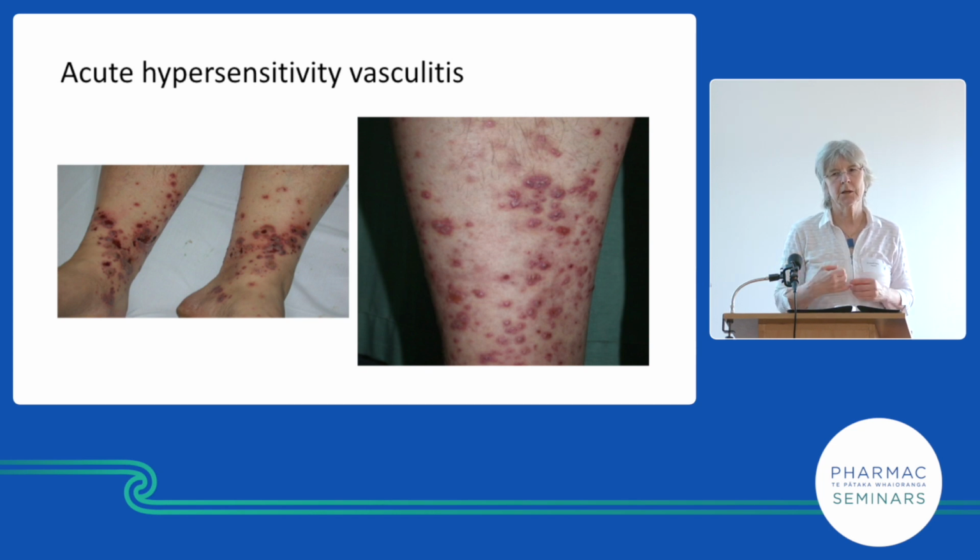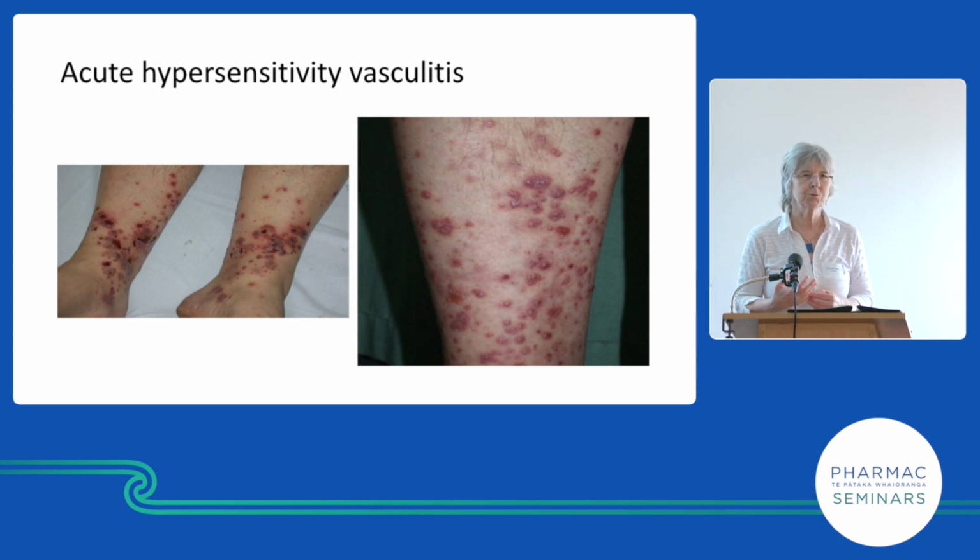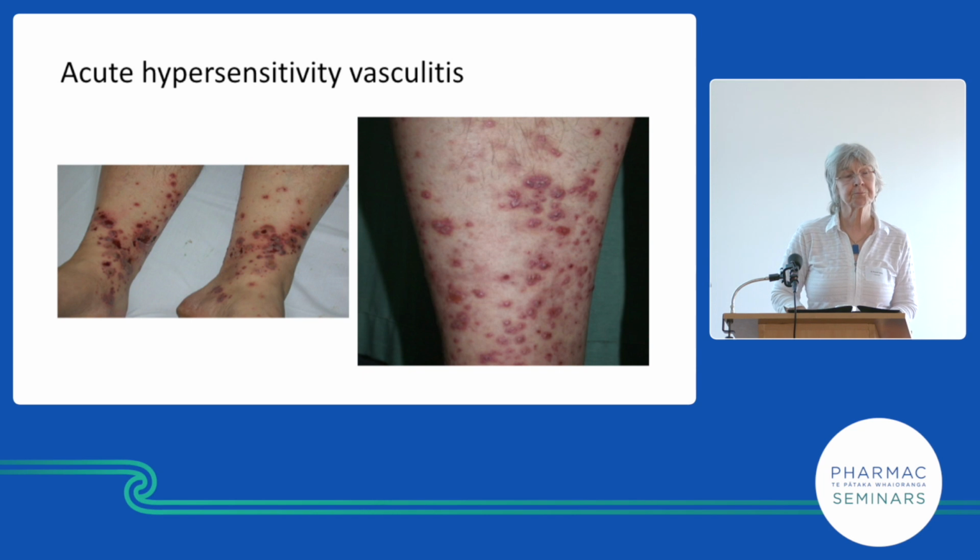And Henoch Schonlein purpura is a variant of acute hypersensitivity vasculitis in which IgA is involved instead of IgG, tends to occur in younger people, and has a higher risk of renal disease than the usual case. Can't tell the difference clinically mostly, although people will pretend they know the difference. It's not all that easy to tell.